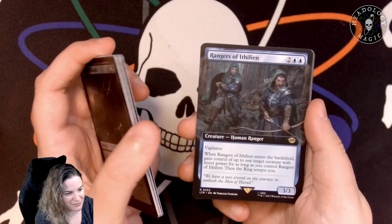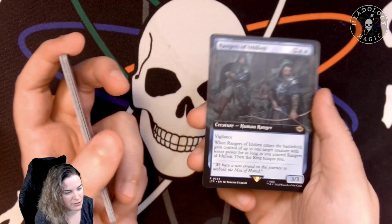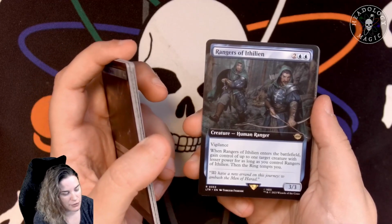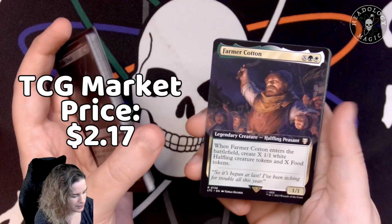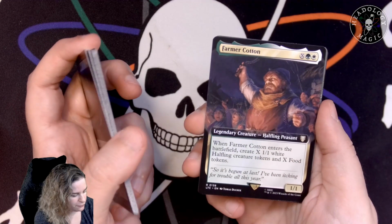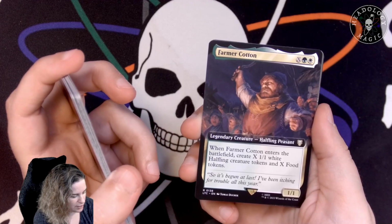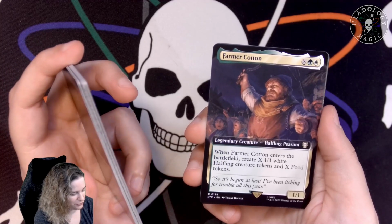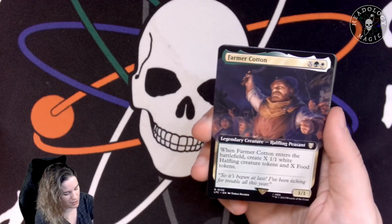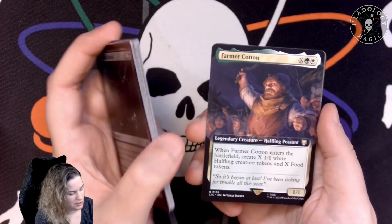Rangers of Ithilien. You can control vote to one target creature with lesser power for as long as you control Rangers, and then the ring tempts you. It's a fun one. I haven't played with it yet. I haven't seen it played, so it could be fun. Farmer Cotton from the EDH. When it enters the battlefield, create X 1/1 white Halfling creature tokens and X Food tokens. Oh, that sounds fun. I might actually want that in my tokens deck. We'll see.